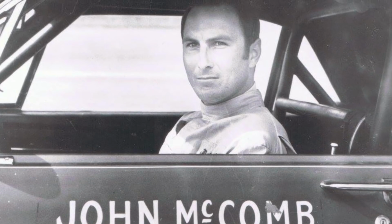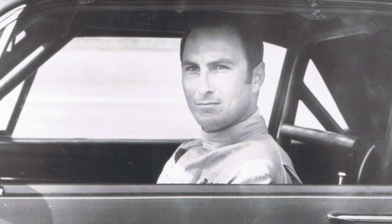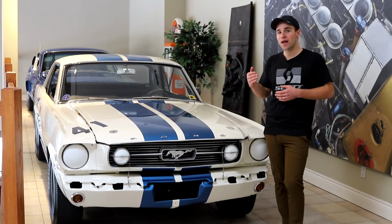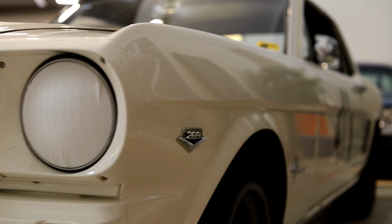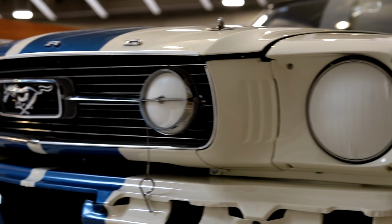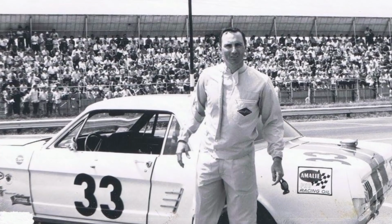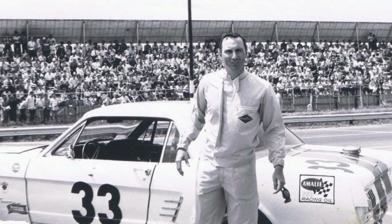So a guy by the name of John McComb wanted one of these cars, but he was informed that they were all spoken for. So when Ken passed away, Cantwell actually called McComb and said, hey, a car's opened up, a seat's opened up for the season. Do you want to buy this car and run it? So McComb raced the car in 66 and 67.